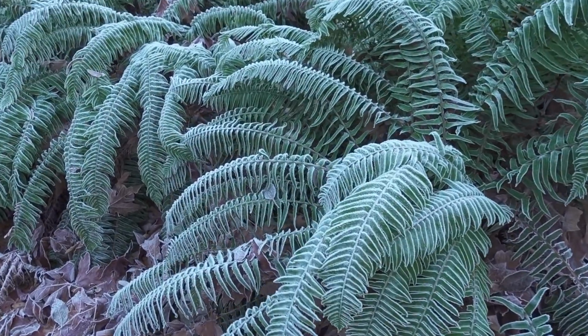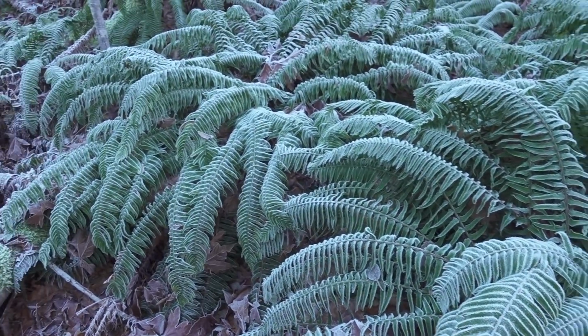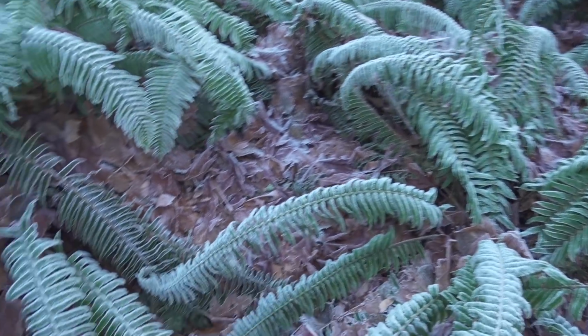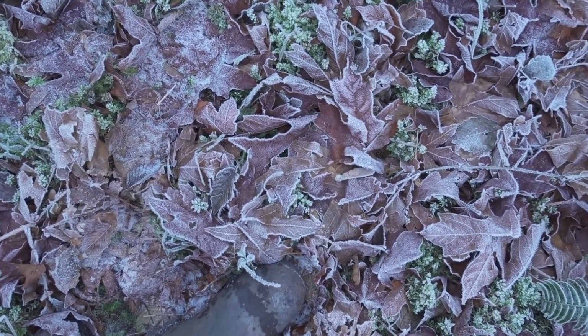But the ferns just look fantastic, and all the fallen leaves are lots of brown tones, earthy tones, with a little bit of moss. I'll just turn the camera around and I'll show you what I'm talking about. So as you can see, the ferns are just rimmed with all this frost, and the leaves that I'm standing on are all nice and frosty.